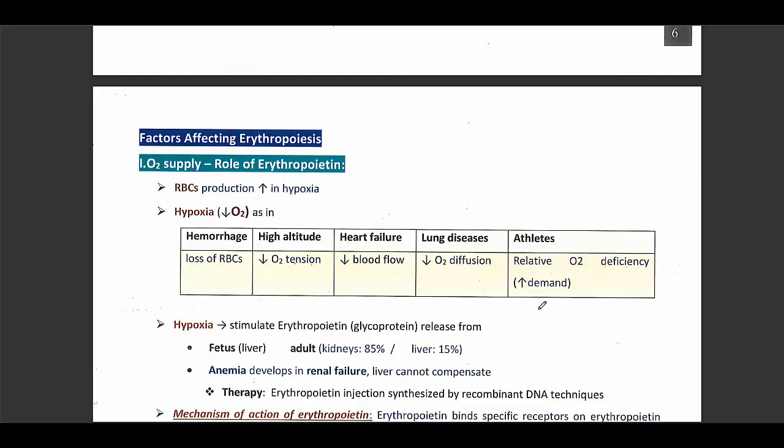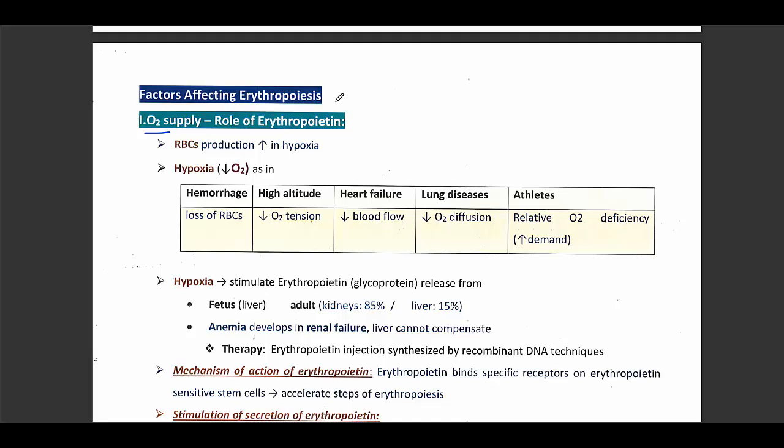Now, let's move to the factors affecting erythropoiesis. The first main factor is oxygen supply, which is very important for the formation of red blood cells. RBC production will increase in cases like hypoxia. Last time we defined hypoxia as a decrease in oxygen, as in hemorrhage, in traumas, in any car accident for example, by loss of RBCs. Secondly, in high altitude, the oxygen supply is decreased.